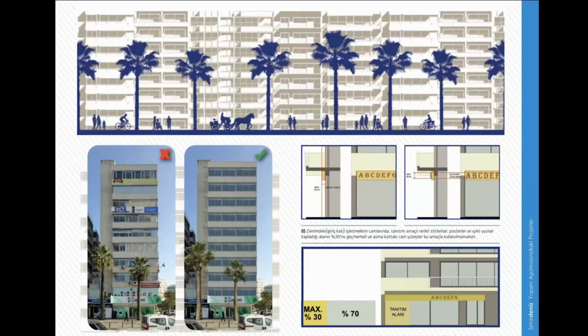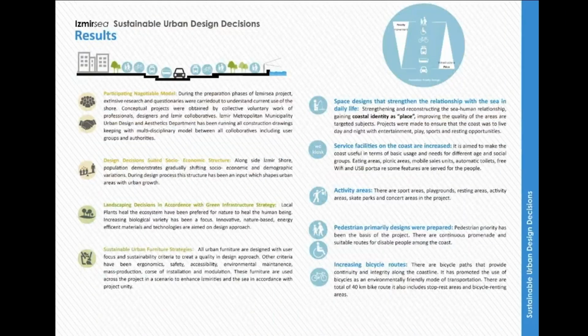Rehabilitation, or the facade improvement of the facades surrounding the coastline. It's a design guide for facade improvement, you see here. And as I'm coming to the end, the project has had great success within the 10-year period. A huge work was carried out by Izmir Metropolitan Municipality's Urban Design Department, together with local designers, urban designers, architects, landscape architects, and city planners.